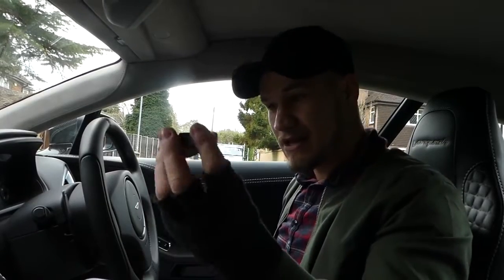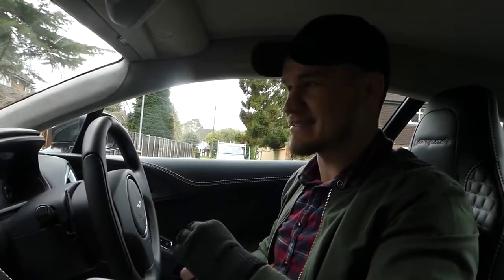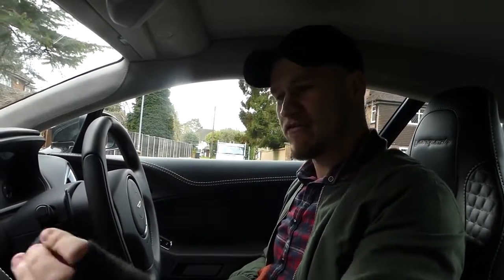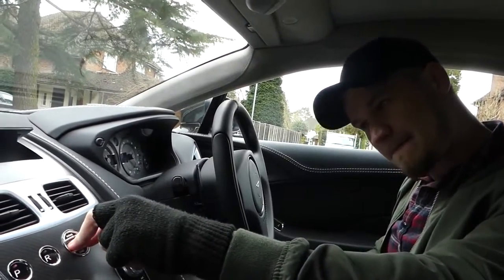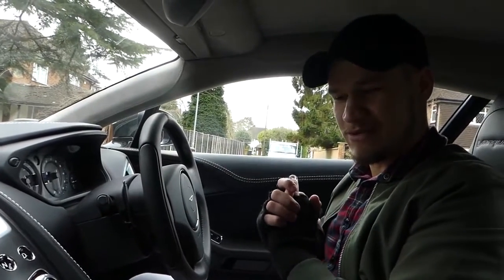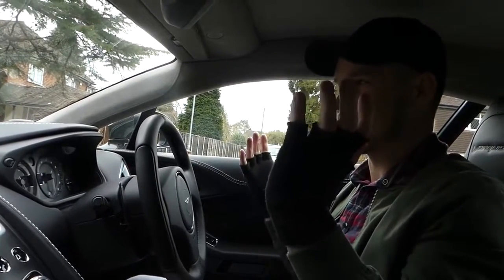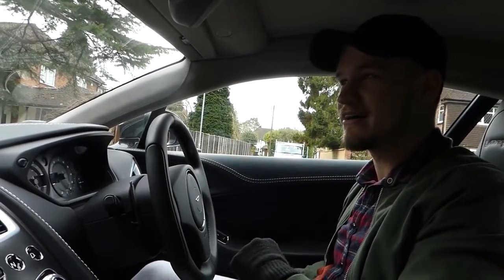But to start it up, Aston Martin have given me the spare key today because the glass key is quite valuable. And you put your foot on the brake and literally push it into this gap here like so. And then we are greeted by the wonderful 6-litre V12, which sounds absolutely incredible, even from inside the car.